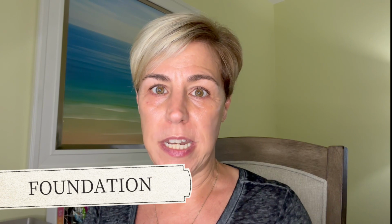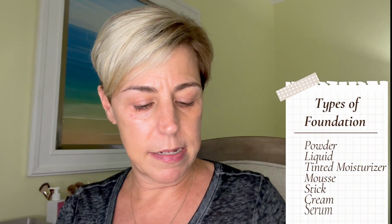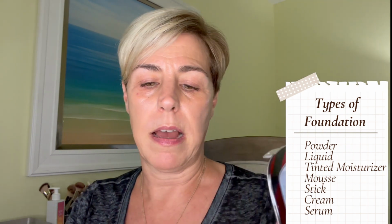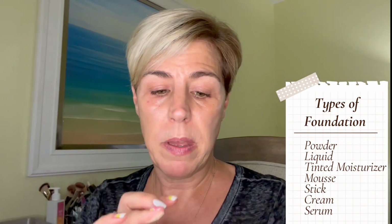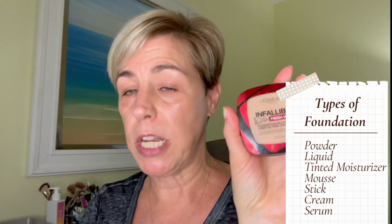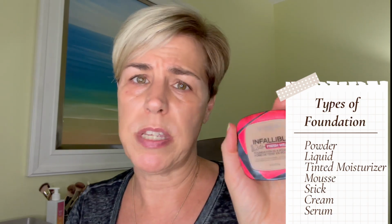I have a couple of options with foundation. Powder foundation, so this one is by L'Oreal, and it's a very nice foundation. I have used it. Sometimes I will use it just to touch up, but it's very finely milled. It's a really nice foundation. e.l.f. makes another powder foundation. There are several out there.